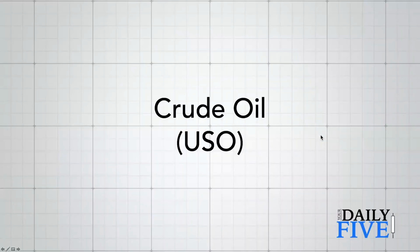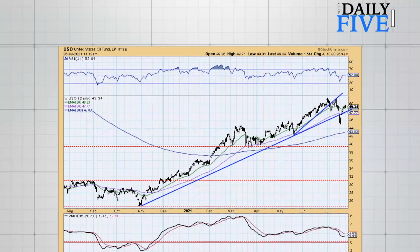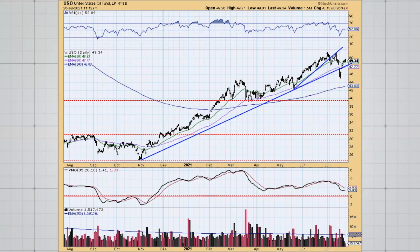So crude oil, I had to bring the crude oil chart because the energy sector is going crazy today. Last I looked, I think it was up over 2%. And so I wanted to see, well, what is going on with USO? And I thought, well, obviously oil must be going crazy because the energy sector is going crazy. And I saw that that wasn't the case. In fact, when I did this chart earlier, it was at 0.26%, going down.